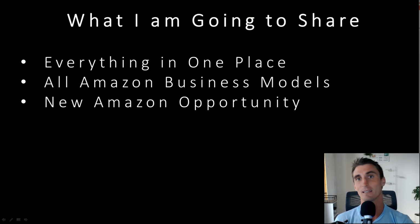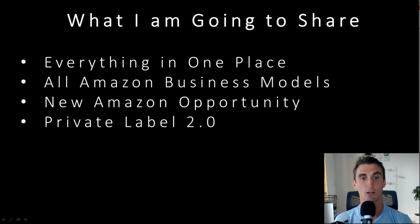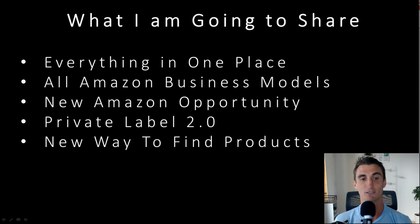I call it private labeling 2.0. Basically, if you've heard about private labeling, this is the next step in selling on Amazon. I think this is going to be the next big gold rush. Like I said here, private labeling 2.0.